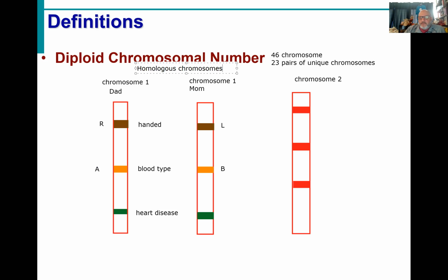Okay, so far so good? Excellent. All right, so now here's the key to this. So we've got this part so far with the different chromosomes. Now this is just for humans. Ducks have a different number of chromosomes. Plants have a different number of chromosomes. Everybody has a different number of chromosomes, but they always get paired chromosomes because anything that reproduces sexually gets half of their chromosomes from mom and half of their chromosomes from dad.